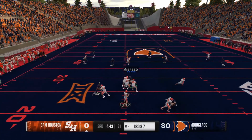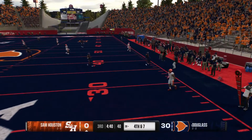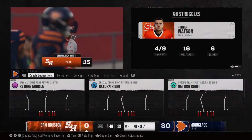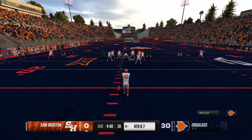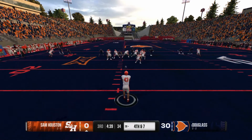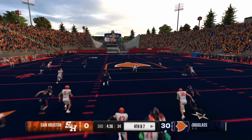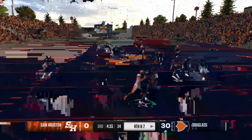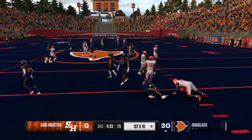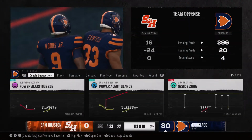Trying to move the sticks on third down through the air. Pressure coming. And he just throws it away on third down, and I don't think you can give up on a play like that. The Bearcats will punt this one away. They may have to pay him overtime. He's punting for the... And he'll work his way on the return out to the 35-yard line before he's stopped.